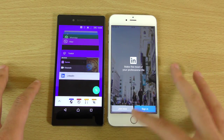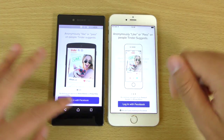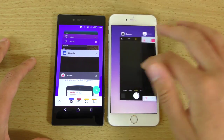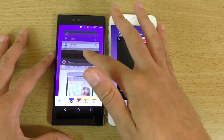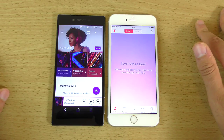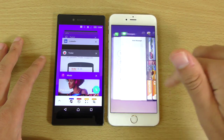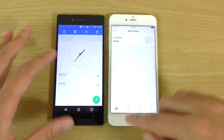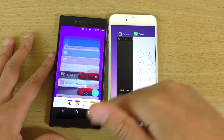So you can see here very similar, none of them reloading, which is good. And also the camera, so we don't have the camera up, which is weird. Probably closed it, but you can see maybe the iPhone does come up with it slightly quicker, really, if we're to be nitpicking, but not a huge difference really at the end of the day.